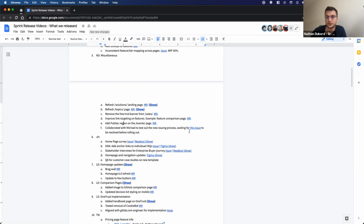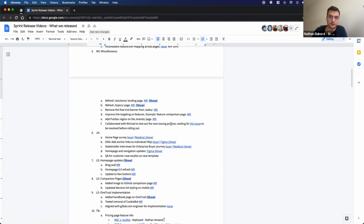So just on some of the features, when you click into them to get to the features page, it was just going to the top level instead of that associate subcategory. So I updated some of those, added PubSec region on the events page, so now you can filter by PubSec.